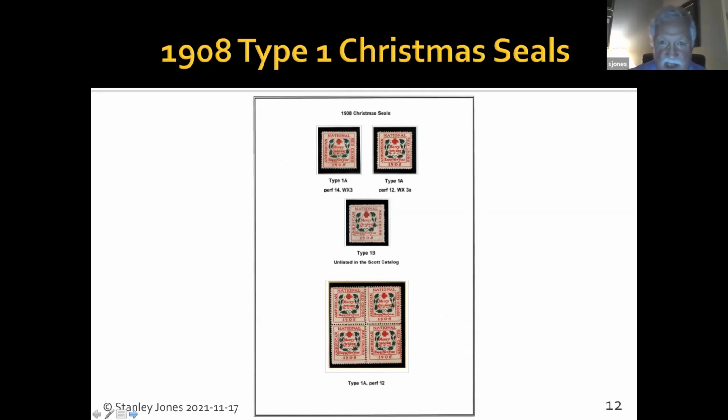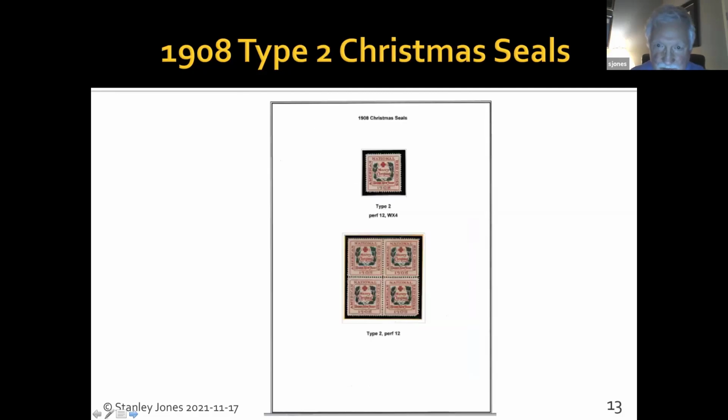There are two distinct designs, one with rounded corners on the frame and the other one with square corners on the frame. But then there were numerous variations of that that occur. And I'll share a couple of those with you. Go ahead, Paul. This is the second design. This is the frame with rounded corners. This is type 2 of 1908.